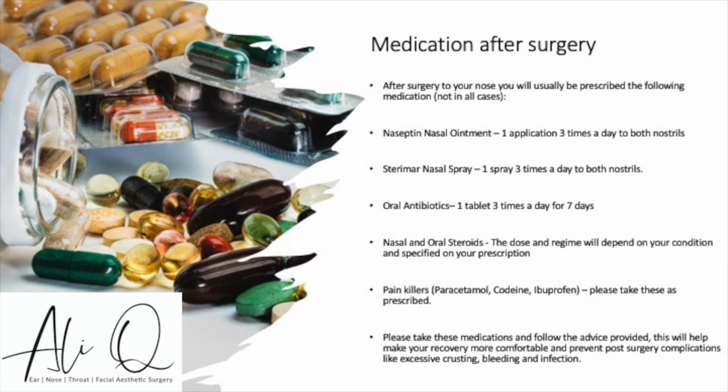This will help to make your recovery smoother, more comfortable, and help prevent post-operative complications like excessive crusting, bleeding, and infection.